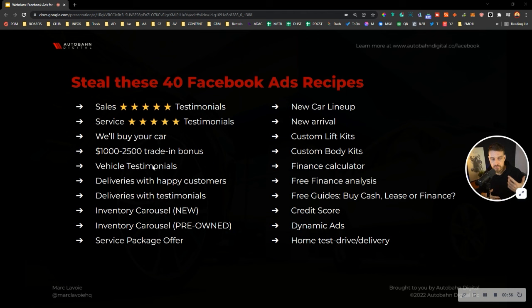Service package offers. You could go endless with this, whether it's an oil change, Aquapel, or a specific package that makes sense, and that's super aggressive, especially when you have strong competition in your market. New car lineup, new arrivals, anything that's coming on the lot, you can pick them fresh off the truck as well as a photo. If you're running lift kits and body kits for your customers and you're into aftermarket, you should post this as well.